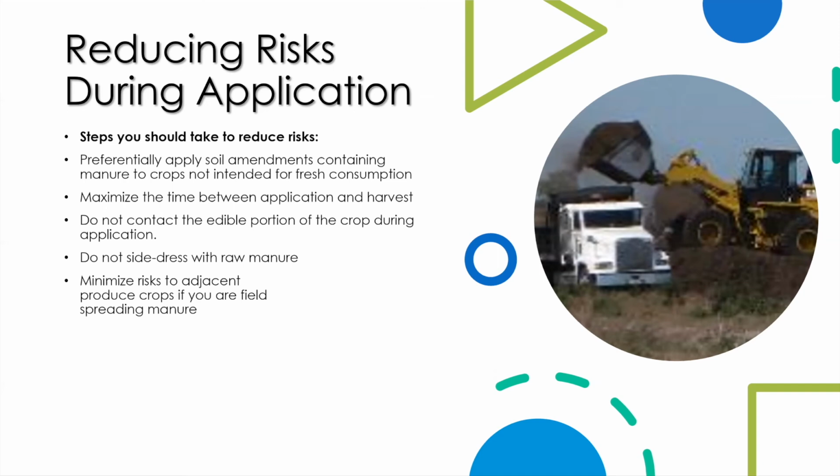And you want to make sure that the compost or manure that you're using does not contact the edible portion of the crop during application, because that's where E. coli can attach to surfaces, or it rains and it can splash onto your crop. So you just want to make sure that you're doing everything you can to reduce the risks.